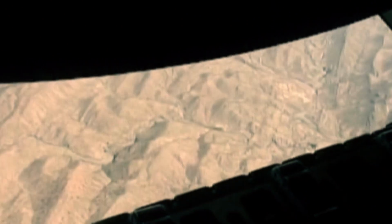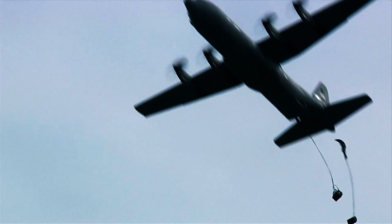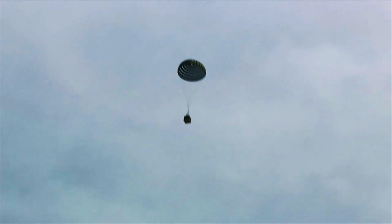Now, cases like the ECS case mean that a hospital could literally be dropped from the sky to the front lines. Sterile, protected medical gear survives the journey and can mean the difference between life and death.